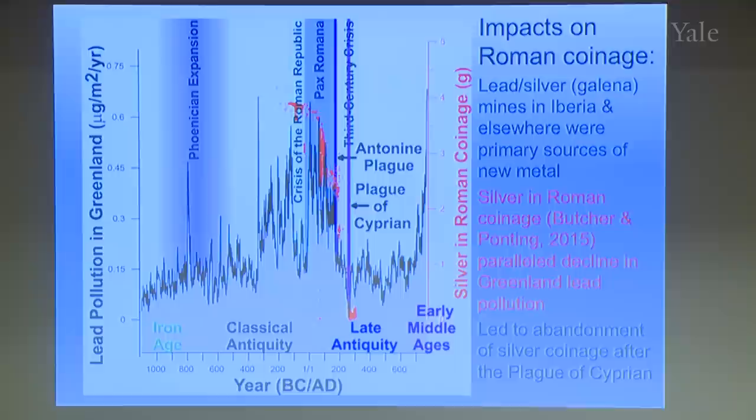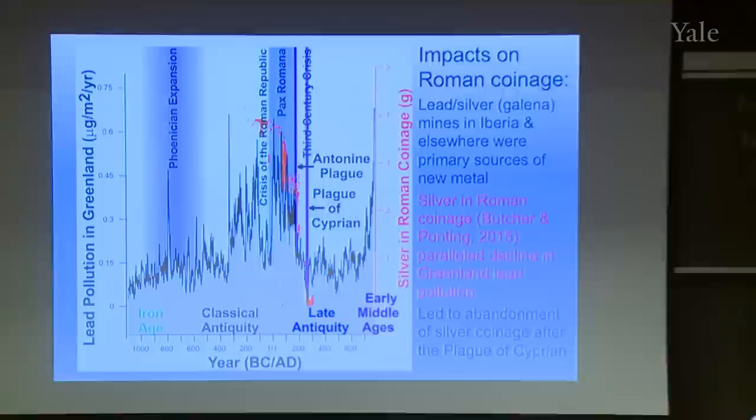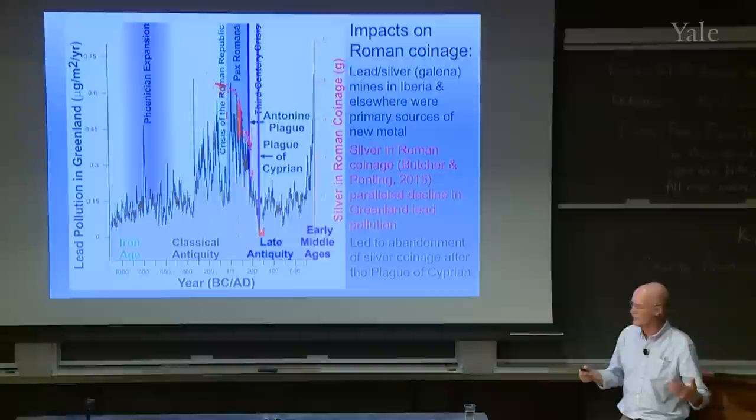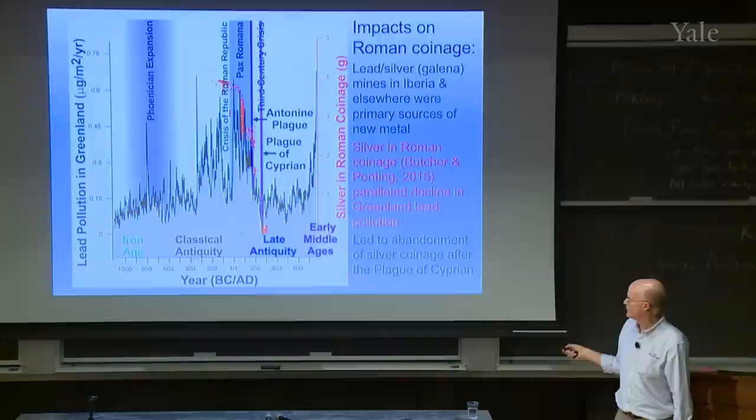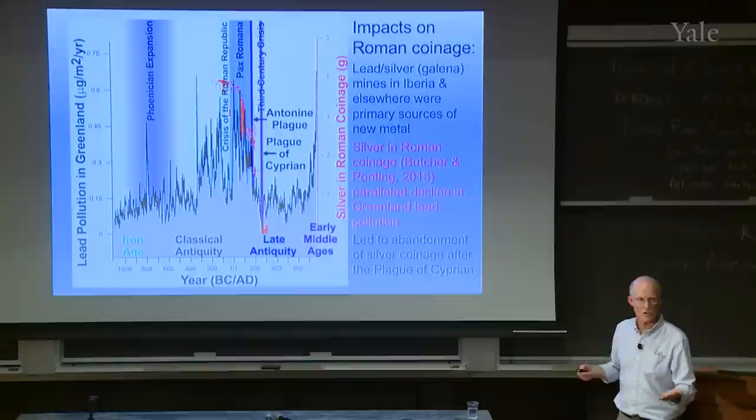And then finally, linking back to the economy, we've plotted silver in Roman coinage. So this is the amount of silver per Roman denarius coin. And you can see that the red, which is based on measurements in hoards, shows that the fineness of the coins, the silver content in the coins, drops off pretty much in parallel with our drop off in lead pollution. What we would postulate is effectively a tracer or an indicator of silver production in the Roman Empire, at least from Spain especially. And then it got so bad that after the Plague of Cyprian, the Romans abandoned silver coinage at this point and went to a bronze and gold coin setup. Again, you can see the agreement is very nice with our record.